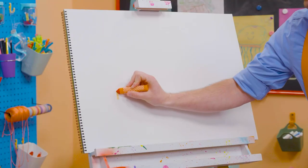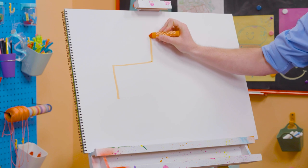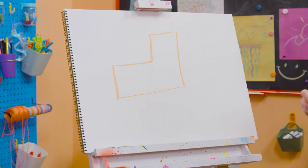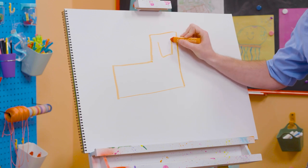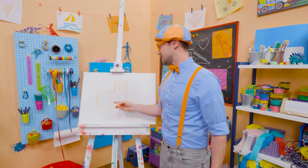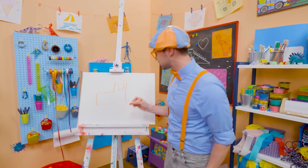All right, so let's draw a line right here, a 90-degree angle. Whoa, and then another line, and another line, and down. Whoa, what does that look like? Yeah, looks like a backwards L. This is where the engine is, and that's where the operator sits. Need to give them a square for a window so then they can see. And then, does a bulldozer have wheels and tires or tracks? Yeah, tracks.